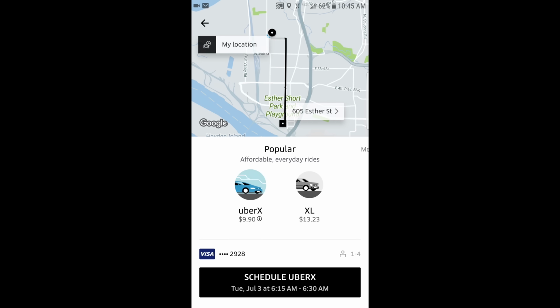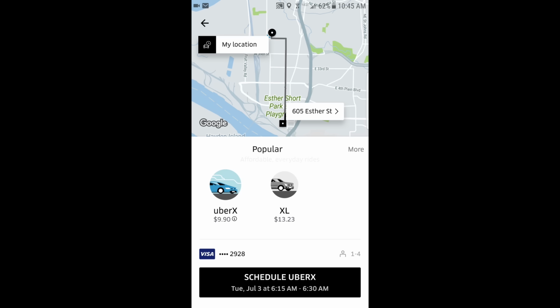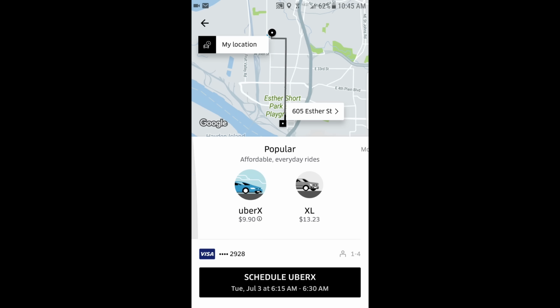And then here I have the option to select which vehicle I need. Uber X is going to be the 4-seater, XL is going to be the 6-seater, and then if you want to go high end, you can get the fancy schmancy Uber Black, but as you can see, it's much more expensive. So from here, all you need to do is hit schedule Uber X, scheduling your ride.